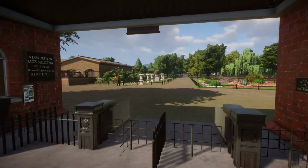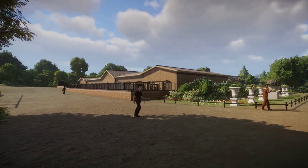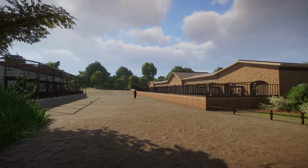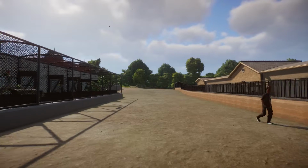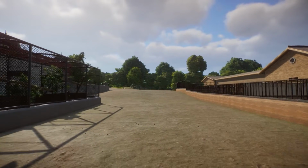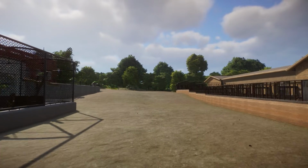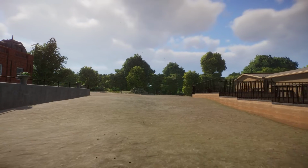My name is Ralph, and welcome to London Zoo 1904. Now, as the name might suggest, this is a recreation, as closely as I can make it, of London Zoo in the year 1904. So I'm working from old photographs, postcards, guidebooks, written descriptions, and just making it as accurate as I can make it.